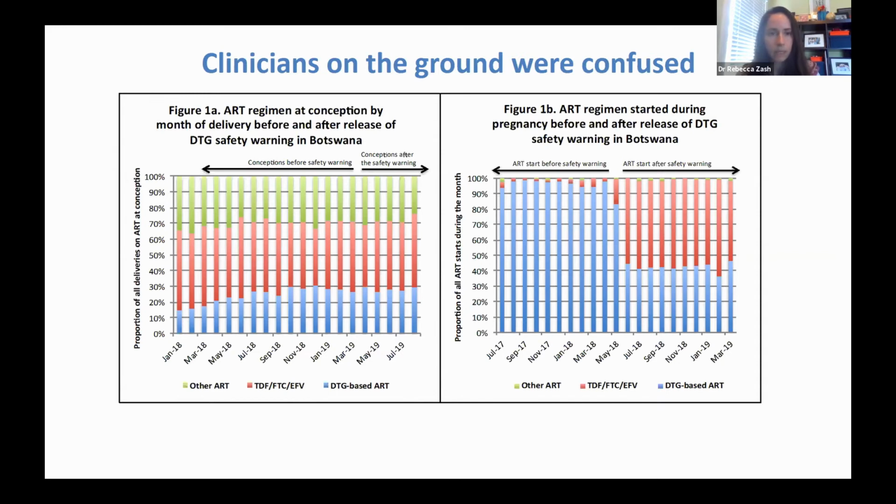This is data we collected in Botswana, and on the left side here, the blue bars are people on DTG at conception. In the few months before and after the safety signal, there's really no change overall in the proportion of women on dolutegravir at conception. On the other hand, almost immediately after the signal, clinicians on the ground stopped prescribing dolutegravir to people who were already pregnant, typically after 12 weeks of gestation, and started providing efavirenz instead. So in terms of safety against the signal, the change in practice made no difference to who was actually at risk, because they had to be on at conception. But we started providing a lot more of a less well-tolerated drug during pregnancy after this risk period was already done.